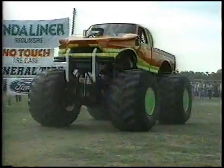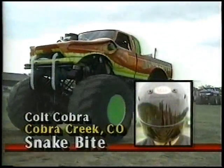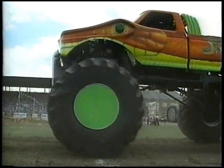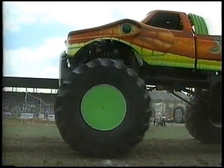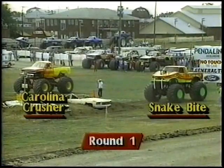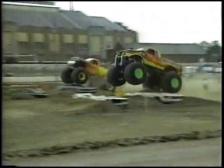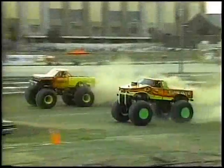Well, here is the Carolina Crusher with Gary Porter, and no one knows. They call him Colt Cobra in the Snake Bite. 460 cubic inch blower drive service engine in the Snake Bite. That's about all we know about this truck. On the far lane, Gary Porter, one of the nicest guys in the sport, but Porter left second in this race. Can he pull it back mid-range?